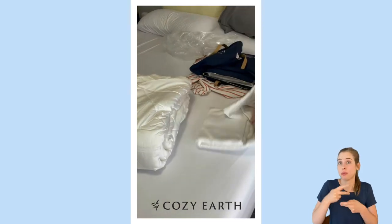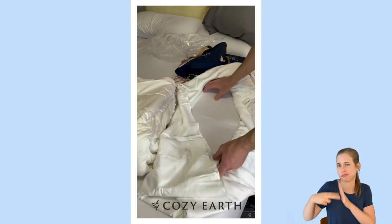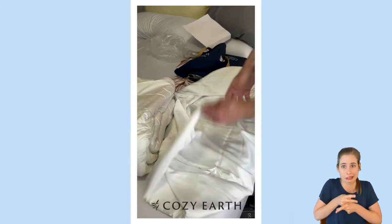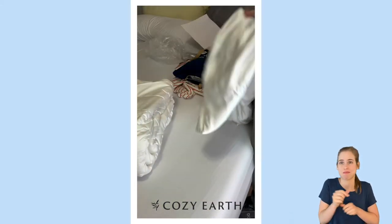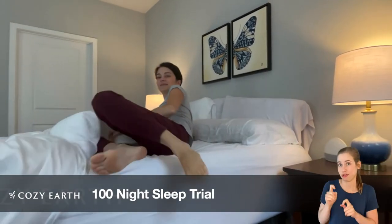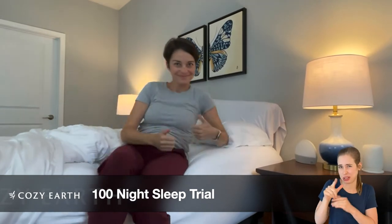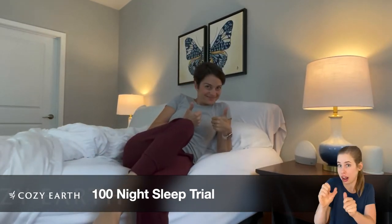So I would just say be sure to look at your instructions before you wash them, just to be really careful with these super soft, nice sheets. Like many mattress companies, Cozy Earth also offers a sleep trial. It's 100 nights. They say you need to have it at least 21 nights minimum, and you can return it for a full refund.